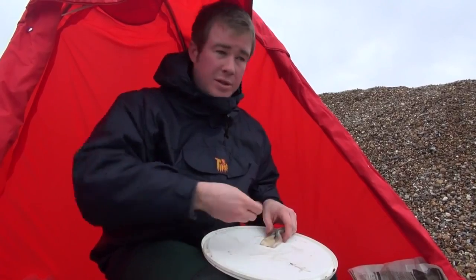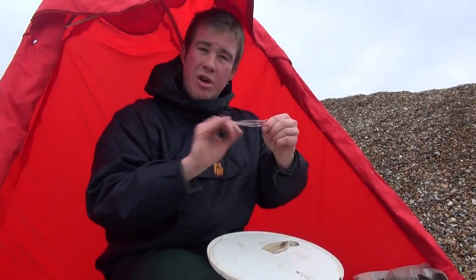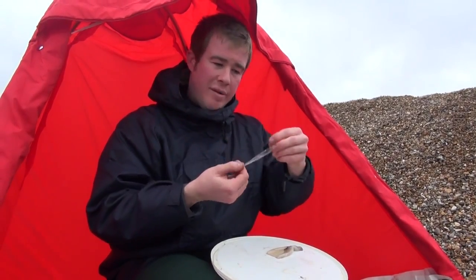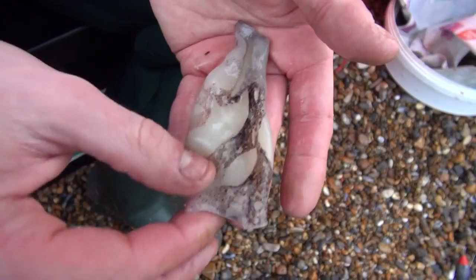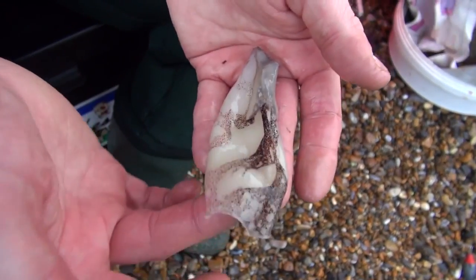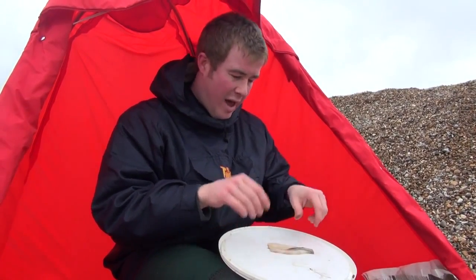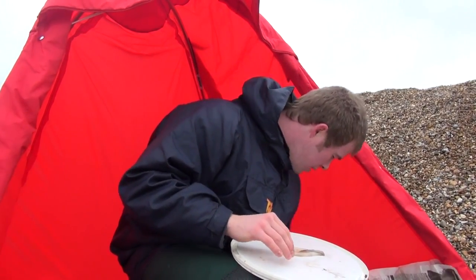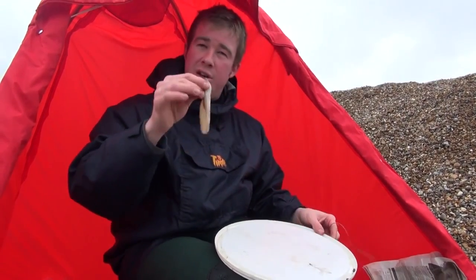So there you go, there's just the guts and stuff, I suppose, of the squid, and they have this translucent, I don't know if it's a bone or whatever, but you want to get that out as well, and then you're left with a nice soft fleshy bit of squid. Now some people would take all this dark skin off. I don't bother, I leave it on there. And then all I like to do is, you've got in theory here a squid skirt.